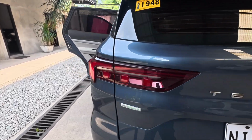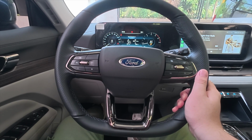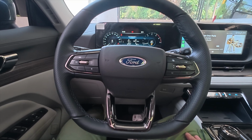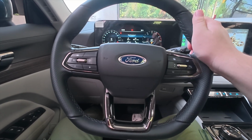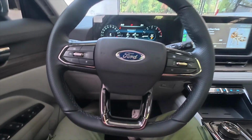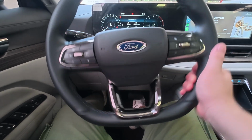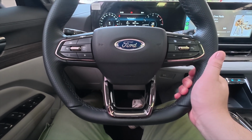And now let's step inside to know more about its interior features. And we're now inside the Ford Territory, and immediately this steering wheel caught my attention because it's actually a beautifully designed steering wheel. I like that there is a flat bottom over here, which kind of makes me feel that this car could be a very sporty car to drive.